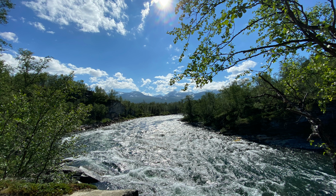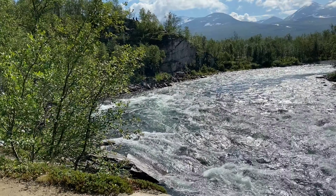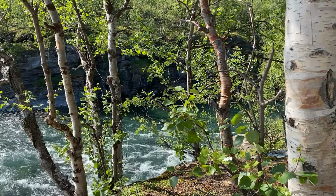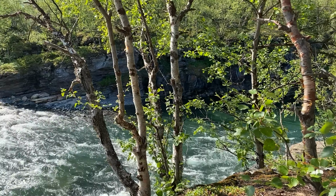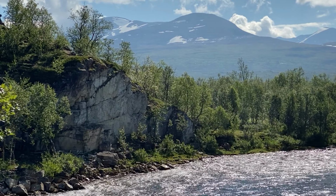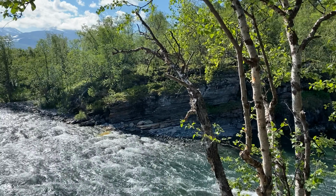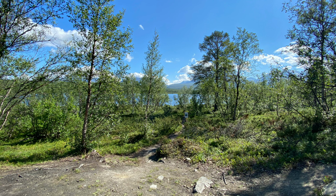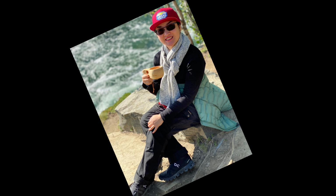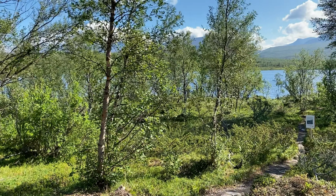According to the brochure that I've got here, the average annual precipitation in Abisko is among the lowest in Sweden. This is because moist air from the Atlantic drops its rain on the west side of Nuolja Mountain, and the national park on the east side ends up in the rain shadow. It's just so nice to do hiking and have our meal and afternoon tea while enjoying the beautiful view here in the national park.